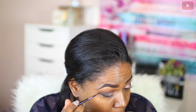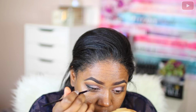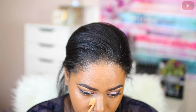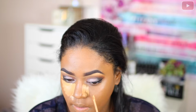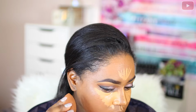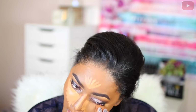It's amazing. So now I'm going with the Morphe eyeliner brush and the Inglot 77 gel black liner. I really love this brush. It's my first time using it and I really loved it. And for concealer, I'm using the Kat Von D Lock-It Concealer. It's one of my faves. I'm just going to apply that all over the face where I want to highlight, and I'm going to blend it out with a beauty blender, of course.